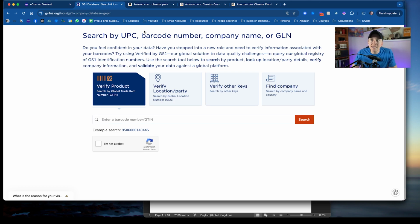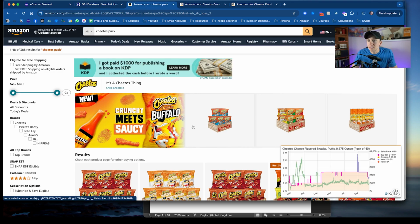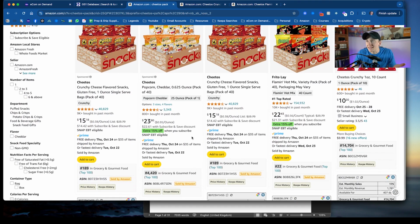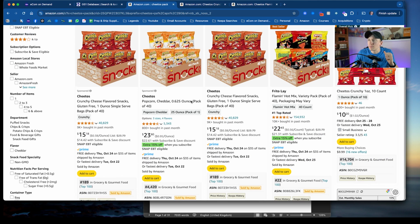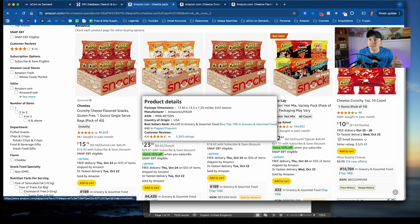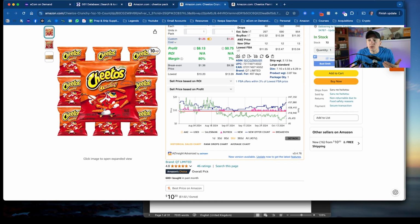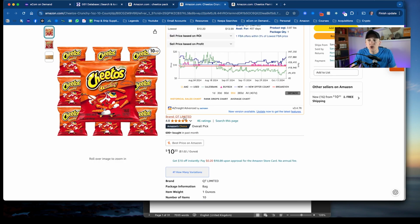All right. So what I did is I went ahead and brought up a few different listings here, just looking up a Cheetos pack. It's not the best example. These are pretty big brands, obviously, that I'm looking at, and big snack boxes, etc. But there's a couple different examples. One is this one. This is typically something that I would look at and try to evaluate if I could sell as an arbitrage seller, right? This doesn't look like Cheetos necessarily made this. They may have, but ultimately that's what we're going to be looking for. And as you can see, the brand here is QT Limited.